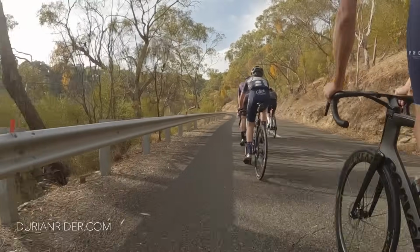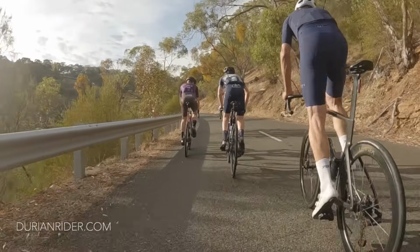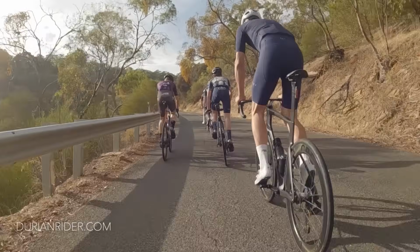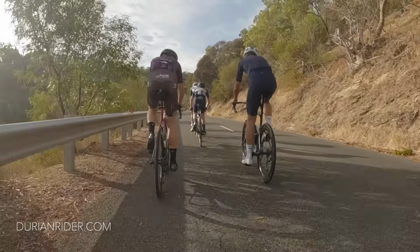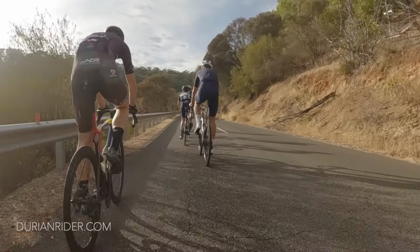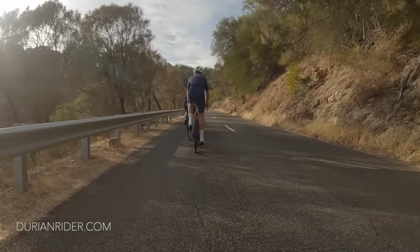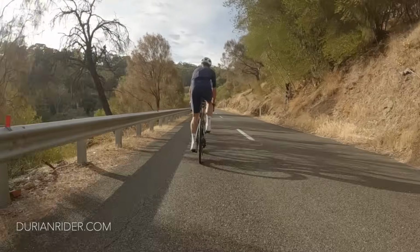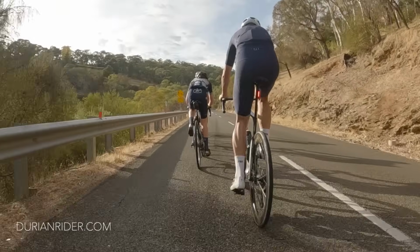And you just blast off the front and get dropped. And then you lose fitness that way because you don't really hold the wheel very long. I think the best way is always just to hold the wheel as long as you can. This rider here, he's not going to hold the wheel. He's going to roll off. He's done. He's thinking, no. Questioning the choices that morning. So he's going to drop the wheel. He's going to sit up and have another go another day.